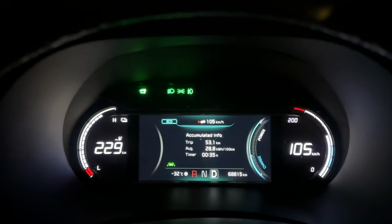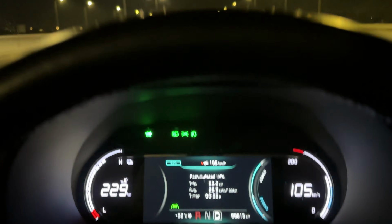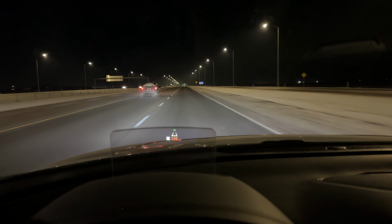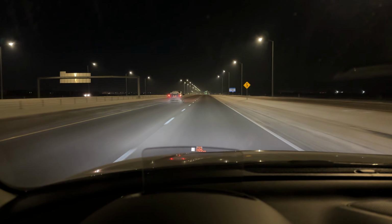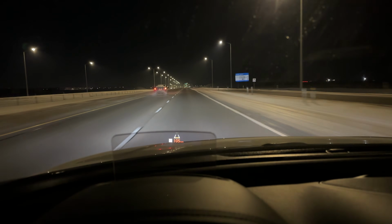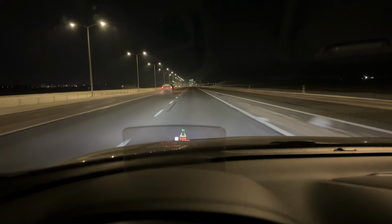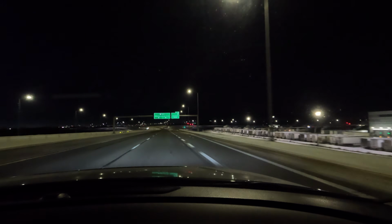I mean, we're dealing with minus 32 right here, so a little bit warmer. But yeah, we're doing highway speeds, 105, and it's cold, so not too bad. And we've got a Subaru that just overtook us, so he's going a little bit faster than the speed limit, but a lot of smoke is coming out of him, just like any other car at this temperature that uses an internal combustion engine.